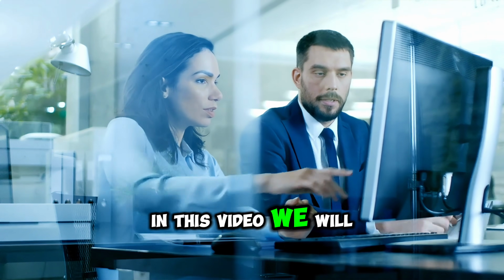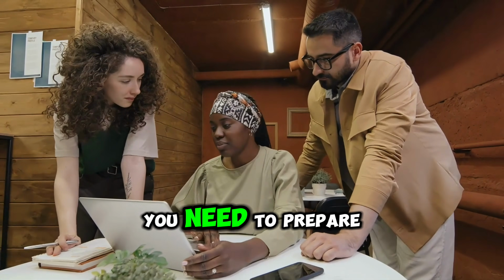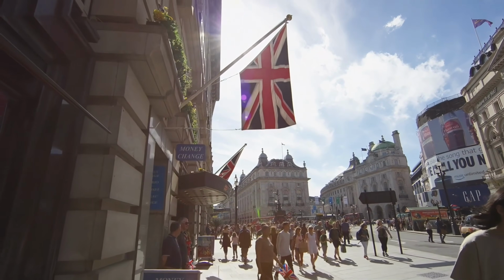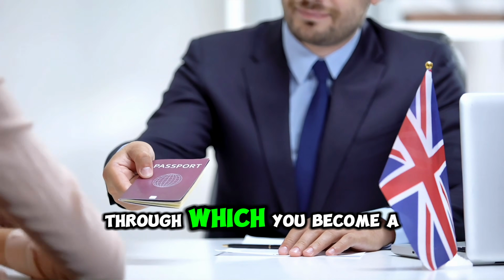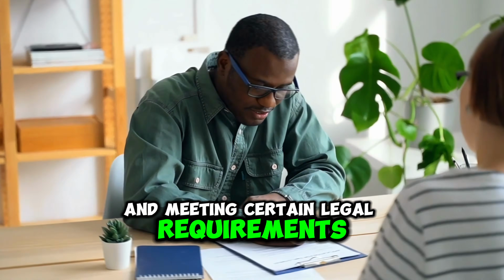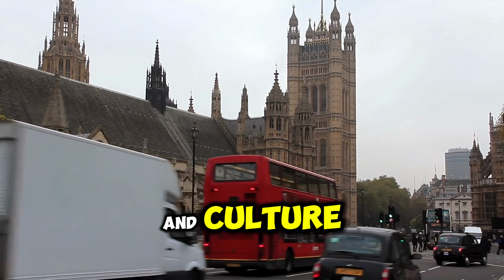In this video, we will break down the requirements and crucial need-to-know information you need to prepare for your UK citizenship application in 2025. Naturalisation, or registration, is the process through which you become a British citizen. This typically involves living in the UK for a specified period and meeting certain legal requirements, such as proving good character and knowledge of English language and culture.